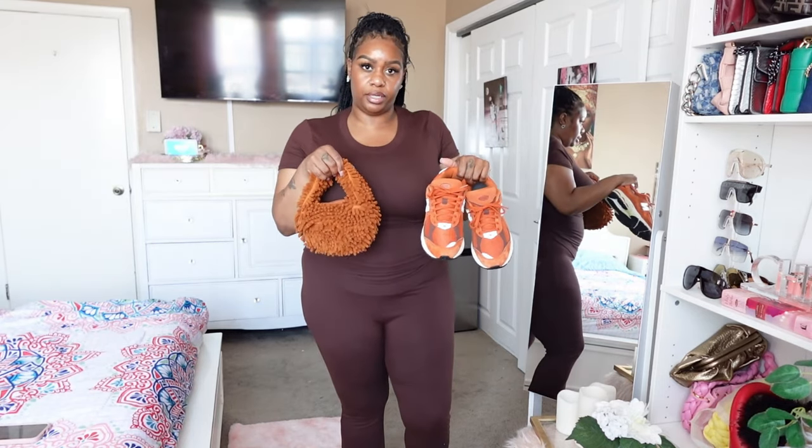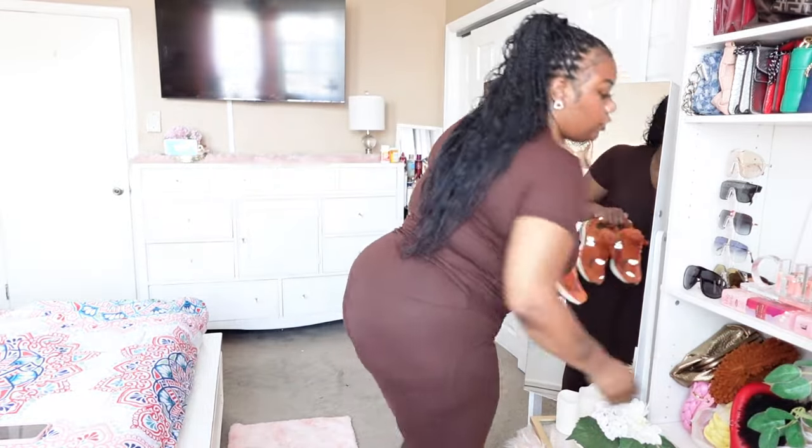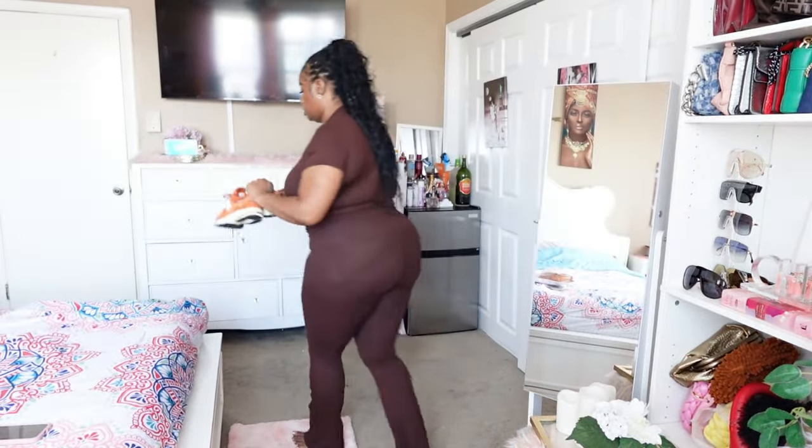So I could probably wear these sneakers, this bag, a dark pair of sunglasses, maybe a denim jacket. That would be cute. Instead of the dark brown sneakers, because they're just not going to go. It's not the right color brown.